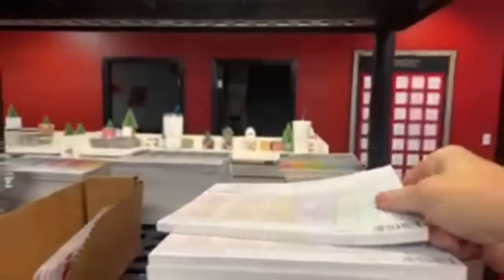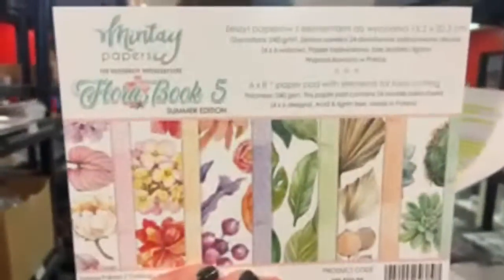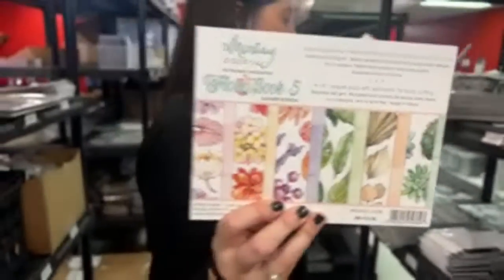Do a row a week, Brenda said. We could do that in like the after show. We could do a row a week. Oh, this one too. Flora Book 5. It's a good one.